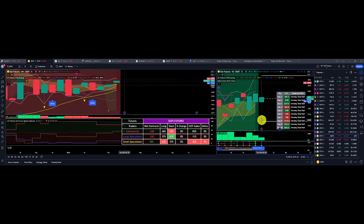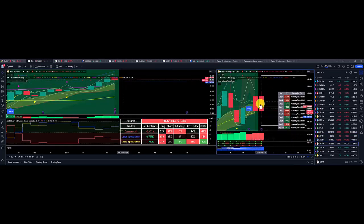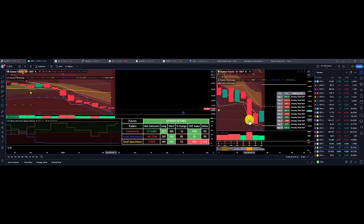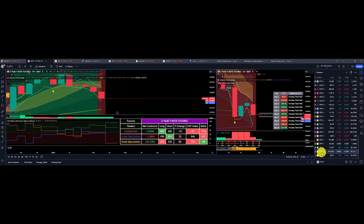Oats, move to the upside. Interesting that both commercials and large speculators are both short. Huge surge to the upside on oats. Looking at rice, movement to the downside. Last week, movement to the downside. Crowded long. Commercials below their 6-month average. Soybeans, no real price action. 2-year, small price action to the downside, just like all the other treasuries.